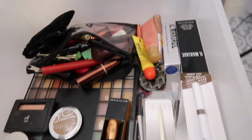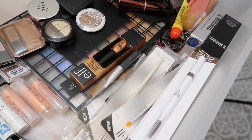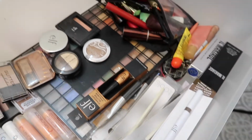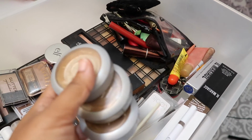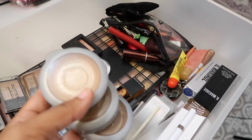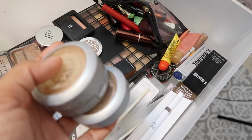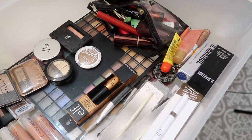Here's the makeup, first drawer, done. What kills me is, why do I have 3 empties? Like, what was the point of this? What was the point of this? I think it's like an emergency, and I was like, at least I got a little bit. It's like, no girl, throw them away.